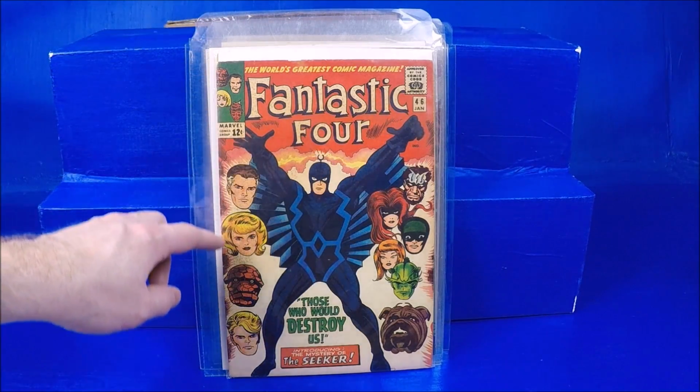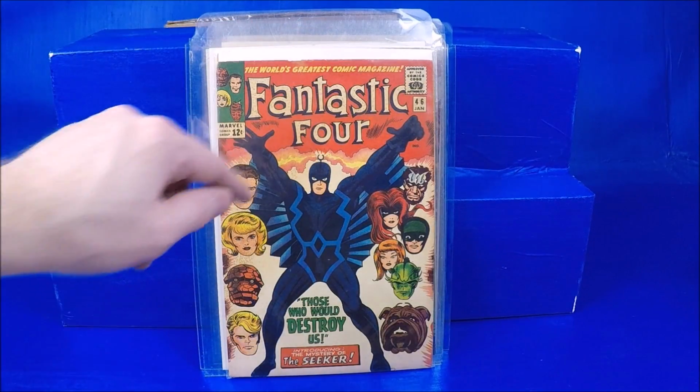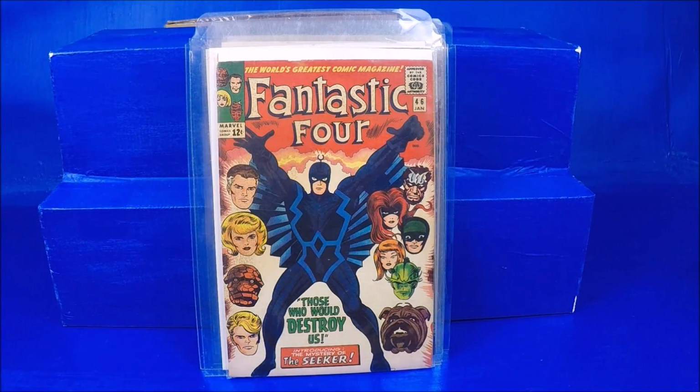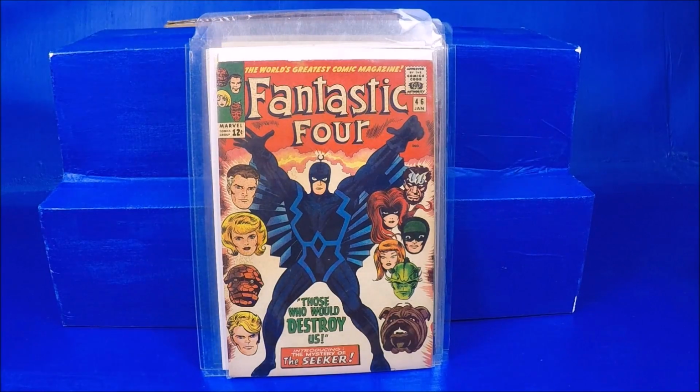There's barely any spine ticks. There's no major tears or creases, but it has a lot of foxing all up in here and along here. So it looks like it was a comic that was purchased, maybe read once, and then just put somewhere safe. It wasn't getting destroyed, except it was somewhere where there was a lot of moisture, so it oxidized over time.